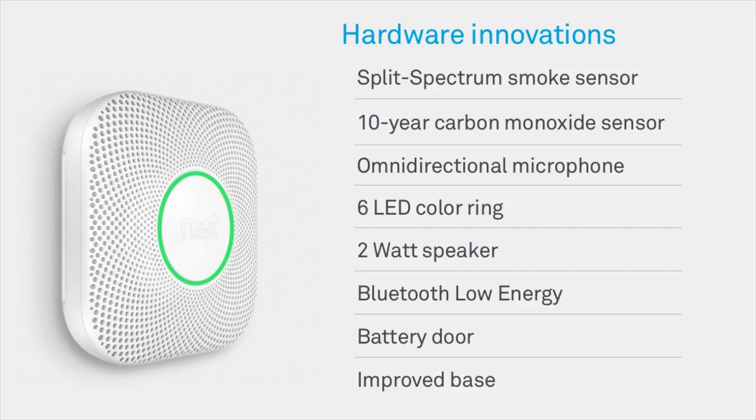That is, all sensors, including the carbon monoxide sensor, have been designed to last 10 years. A 3-year improvement over our first generation of this product, and a 5-year advantage over most devices on the market. Both of these are unique selling points for you as a Nest Pro.